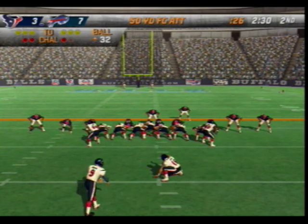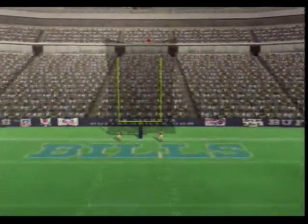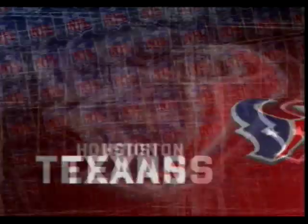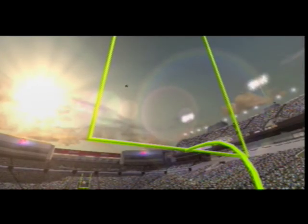Brown and the kicking team come on for this field goal attempt. The field goal attempt is good. He's one of those guys who really works hard at what he does. And you can see that hard work paying off when you make a kick like this one.